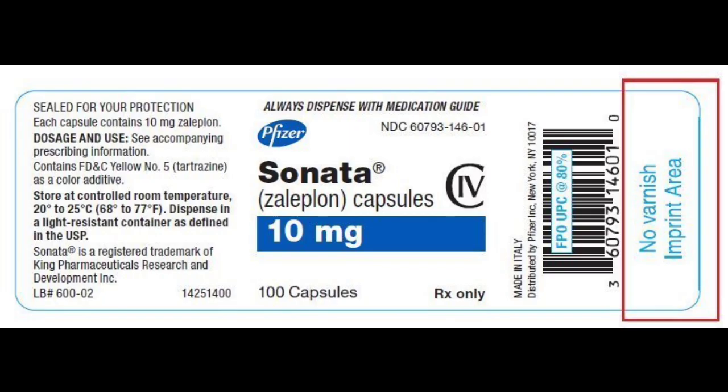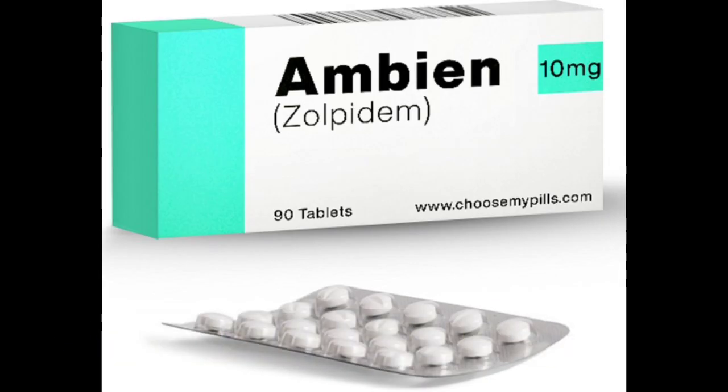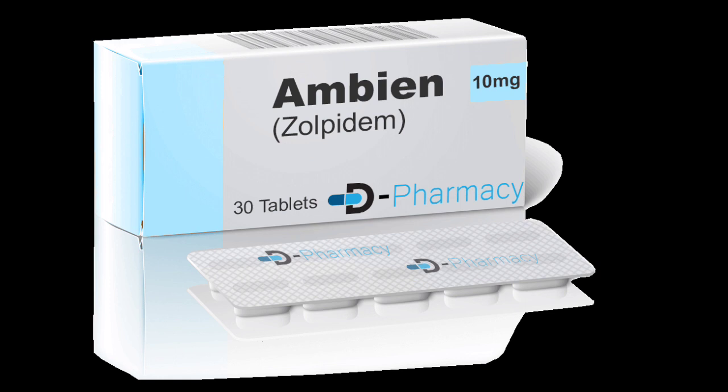Zolpidem, Ambien, takes effect in about an hour and is usually prescribed for only up to 4 weeks. It helps you fall asleep faster and makes you less likely to wake up at night. Zolpidem is available in tablet form and can only be obtained with a prescription.